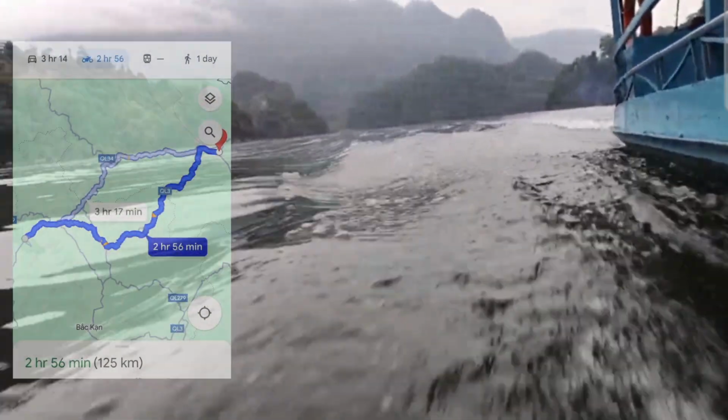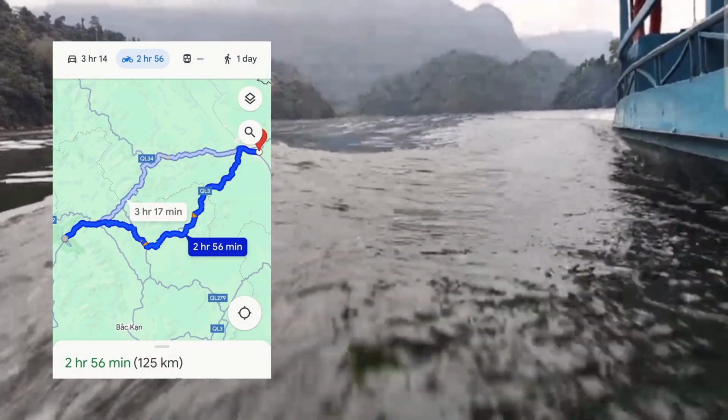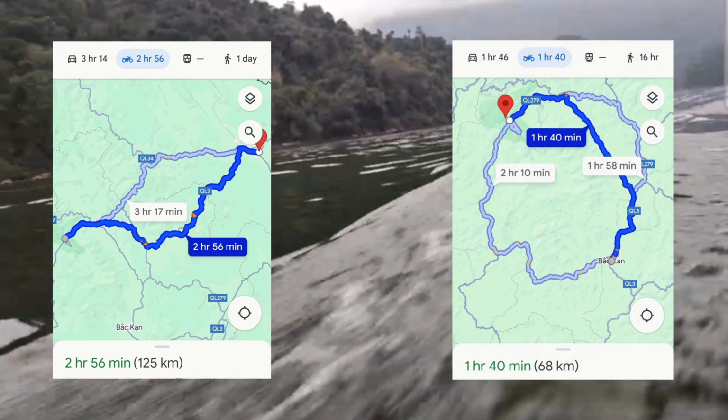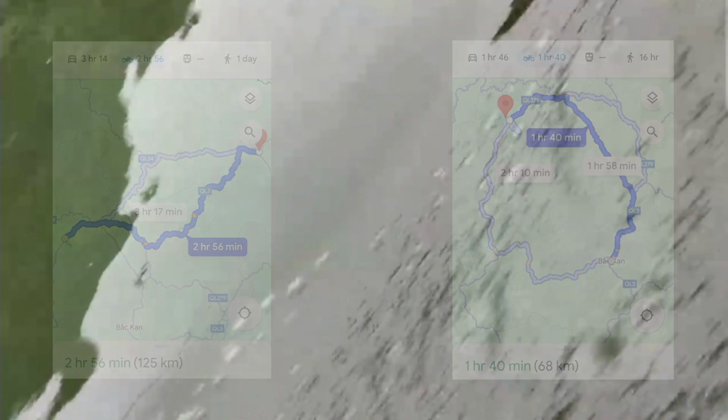But if you plan on just having a short visit here, it's 125 kilometers just to get to the lake, which will take about 3 hours, then another 68 kilometers to Bac Kan, which will take another 2 hours.